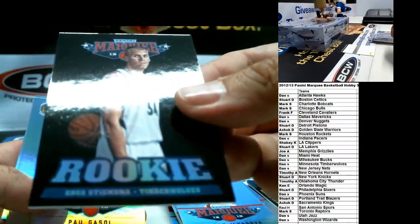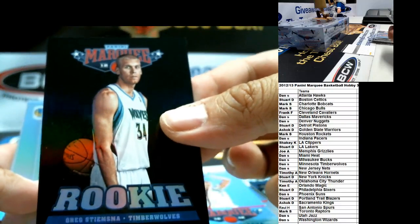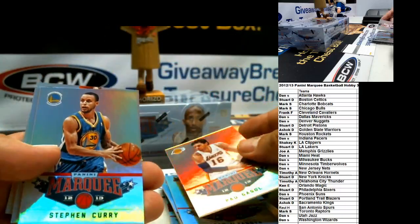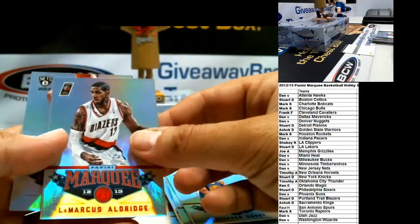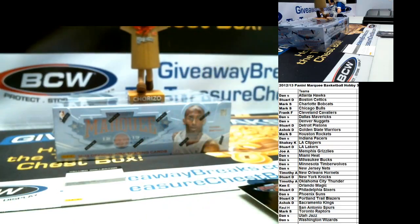Greg Steinsen, rookie for the Timberwolves. Sorry. Gasol for the Lakers. Stephon Curry for the Warriors. Aldridge and Lopez. And good luck.